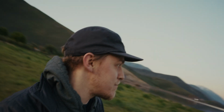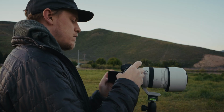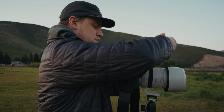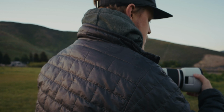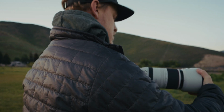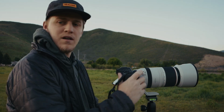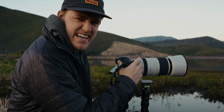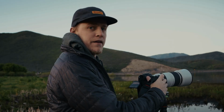And just like that, we've got no time to waste because the light's already starting to come up onto that mountain. So I'm gonna get to shooting as fast as I can. I gotta get closer, right on the edge of the lake here. It's a big, giant, dead fish. It stinks. Okay, that is much better.